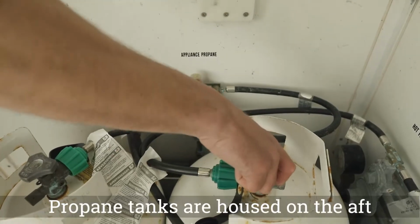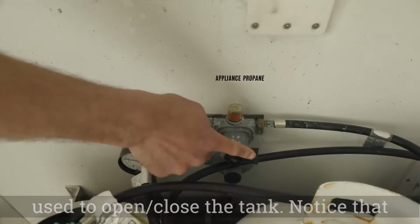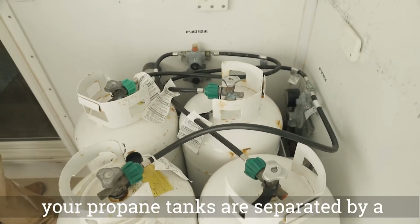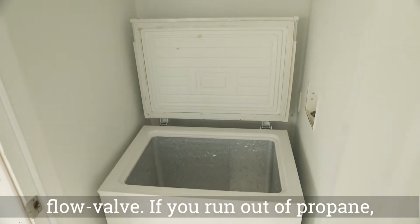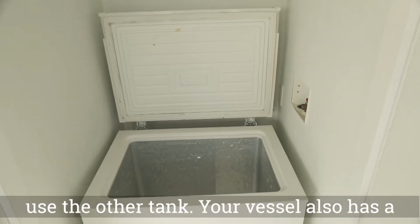The propane tanks are housed on the aft deck. The valve on the top of each tank is used to close the tank. Notice that your propane tanks are separated by a flow valve. If you run out of propane, switch the flow direction of the valve to use the other tank.